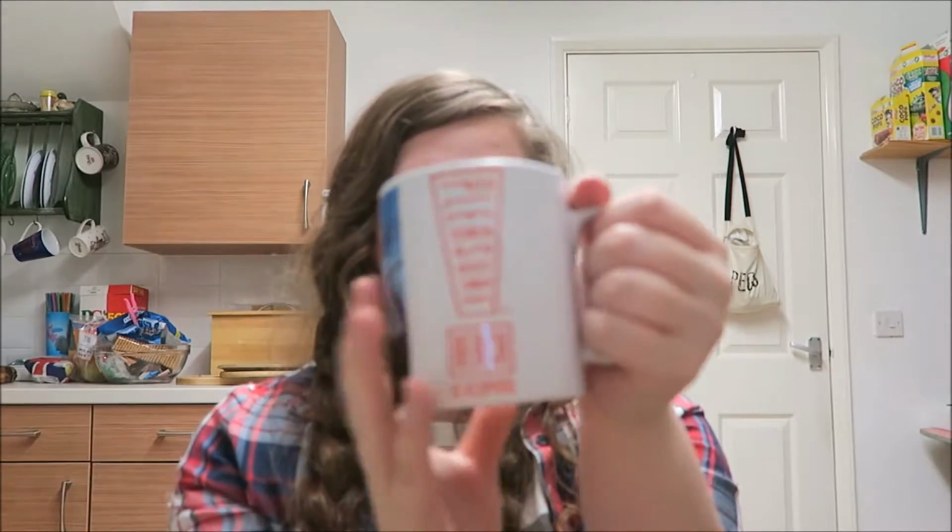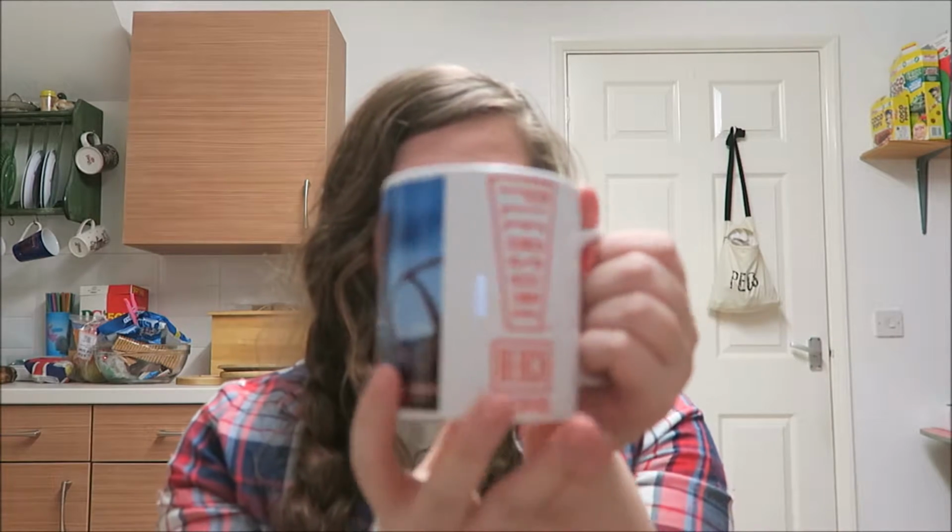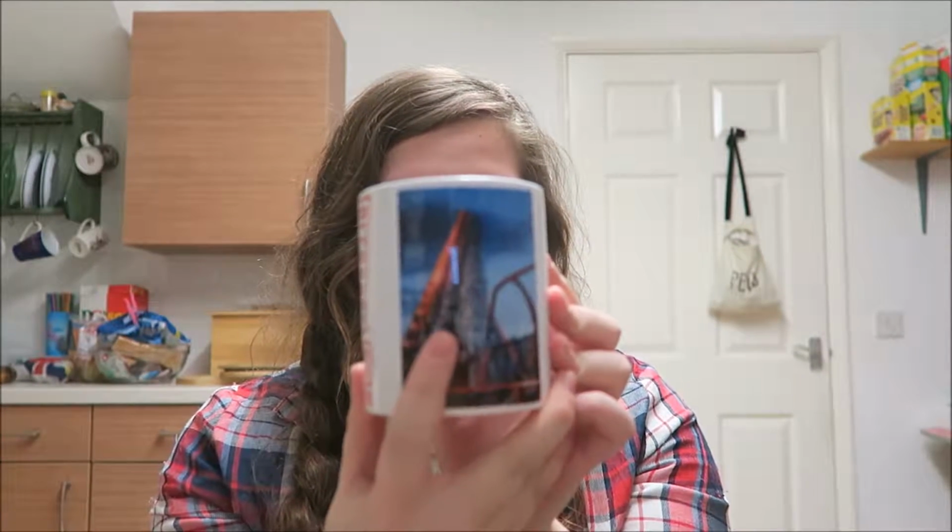And then I have this one, which is again quite simple, but this one is more customized. It looks like I've made it myself. You know, there are websites where you can make your own mugs and stuff like that. It basically looks like I've done that, but I haven't. I actually bought this from Blackpool Pleasure Beach. So it's quite simple. It's quite small as well. It just has the Pleasure Beach logo there, a picture of the Big One there.